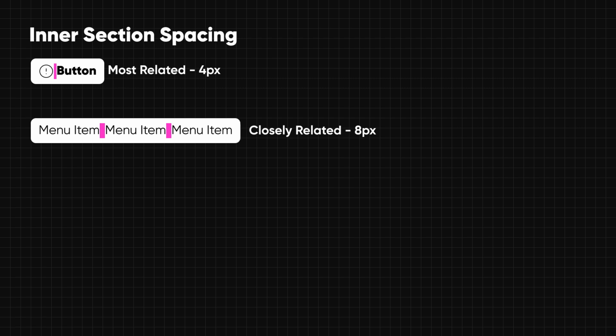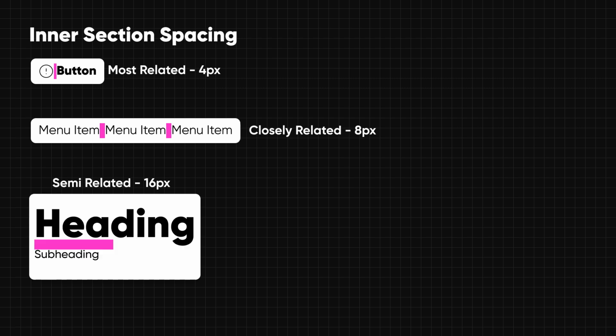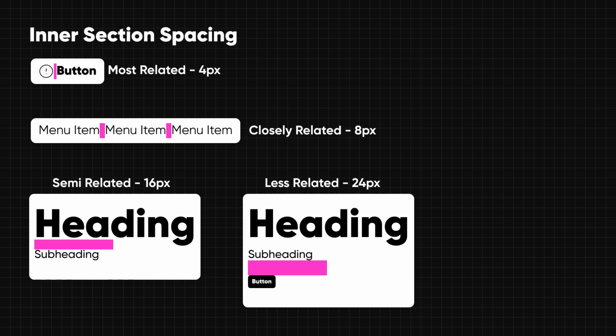So starting with the smallest spacing for items that are very closely related, like an icon and text and a button, you can do 4 pixels of spacing. Then between items that are closely related, like rows in a menu, you can do 8 pixels of spacing. Then for standard components that are related, like a heading and a subheading, you can double it and do 16 pixels of spacing. Then for unrelated components in the same section, you can do 24 pixels of spacing, or whatever number you chose for the distance between containers in a section.